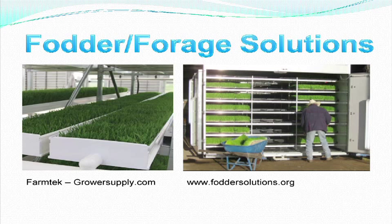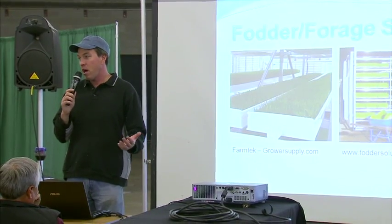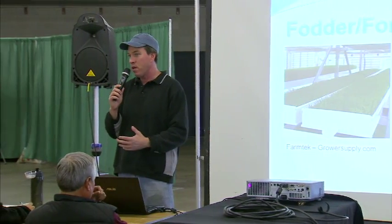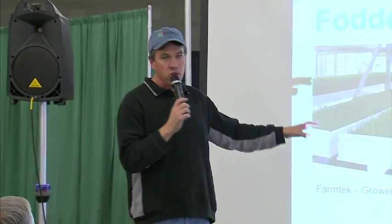Here's another potential solution for aquaponics systems too: fodder-based systems. If you're raising cattle, you're doing grass-fed beef, or for whatever animals you're raising, you have the opportunity to grow your own feed for your animals relatively inexpensively. From what I've heard recently, the cost of hay and feed has just gone through the roof. And then again, you have another transportation network dependency there in the chain. So you can use these same systems, either hydroponically or aquaponically, to grow your own feed source.